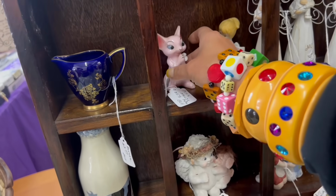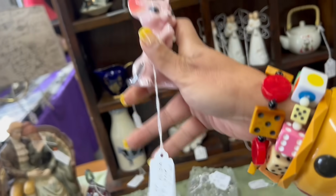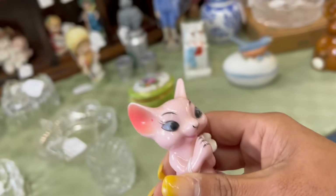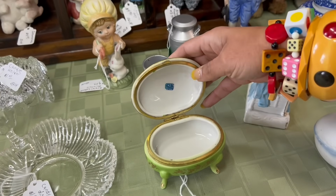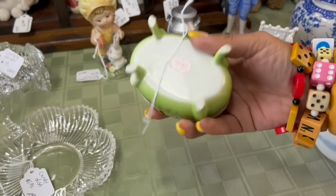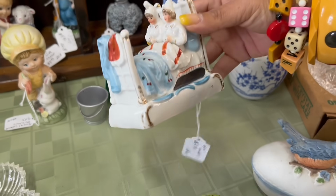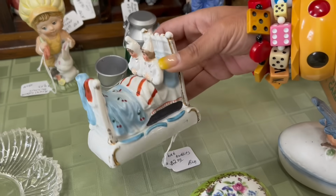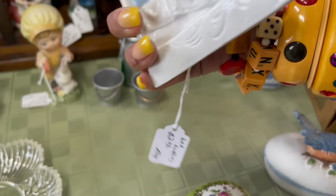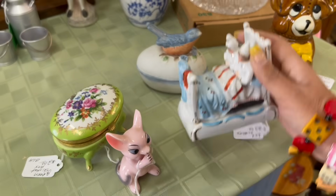Also, I saw this. This is necessary. Look at this little pink mouse. That is so cute. $5. I'll take that. $2 trinket box. New Orleans, Japan. I'll take that. What about this guy? It looks German. Bed Buddies. That's too funny. Yeah, for $2, I'll take that.